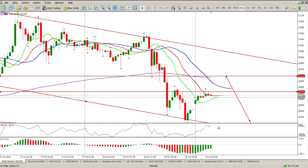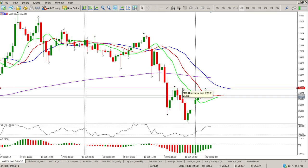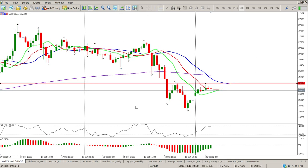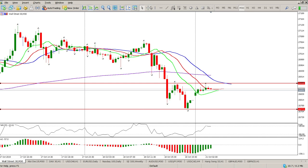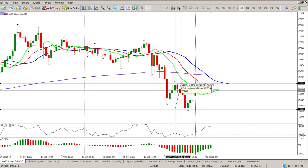The oscillator does agree with us as well that we should be looking for a level, but this pattern here on the half hour, inside bar, double bottom or divergence, this is a double bottom potential. Breaking above 26,886 does give us a long. Your stop is going to be below the low of Friday. That is a fairly wide stop, I think. 130 points, not too bad.